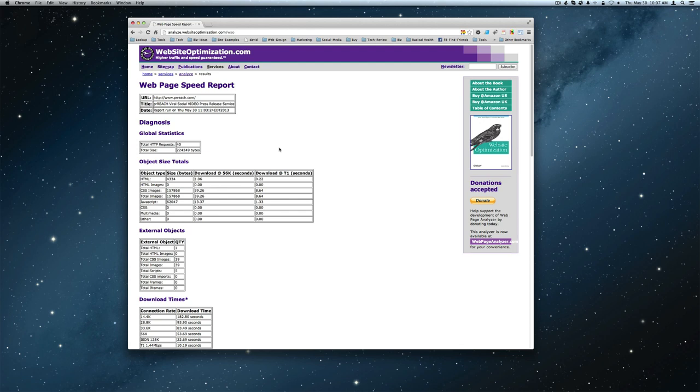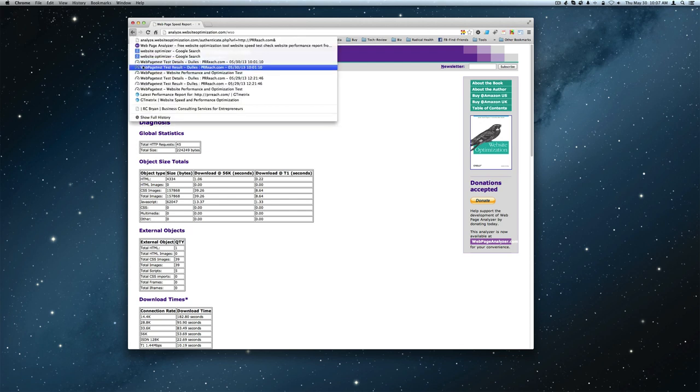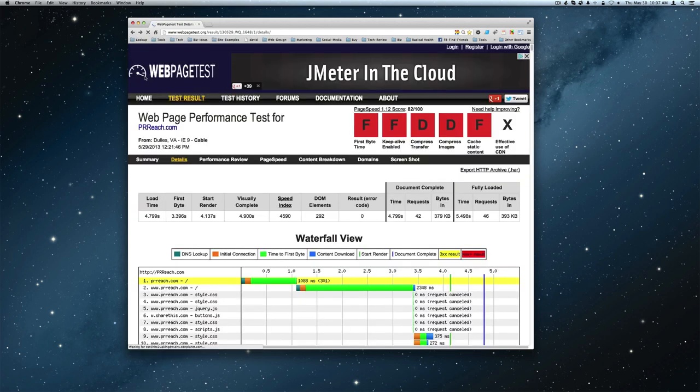So that's a wrap up, or decoding of PR reach, or actually the PR reach was our example. It's a decoding of the web page report card score there.